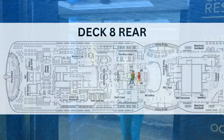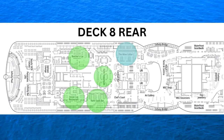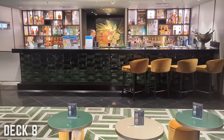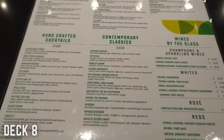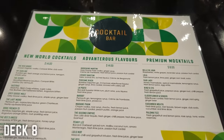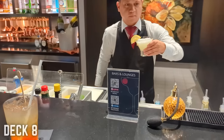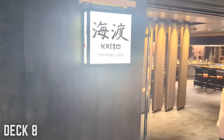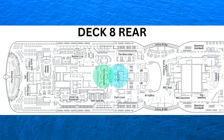Our tour of Deck 8 begins towards the rear of the ship, where you'll find four restaurants, a wine cellar, and one of our favorite spots to grab a glass of champagne or a cocktail. In fact, it's here that you can find over 50 different cocktails to choose from, many of which are only offered at this particular bar. And while the cocktail bar is located within Chef's Court along with the four restaurants, your drink packages will work here. The first of the four Chef's Court restaurants is Kaido Teppanyaki, located right next to the cocktail bar.